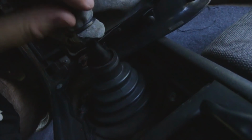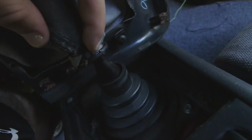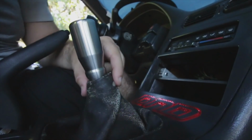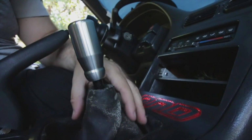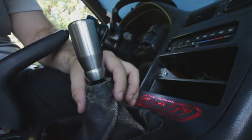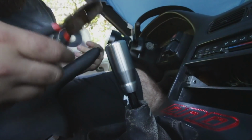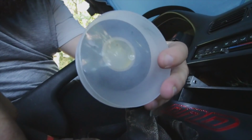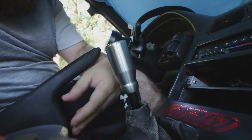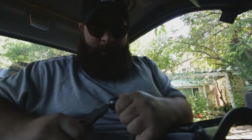If you look right there, there's a little plastic piece, and then under the plastic there's a little metal band. We definitely need a new shift boot too. This thing is really old. This leather is worn. So I'm probably gonna put a suede boot on here, just like we did on the GTI. All right, so I got some wire cutters and some electrical tape, and I think that's what we're gonna use to cut this off and then just tape on the bottom.